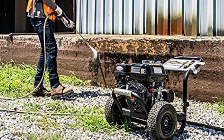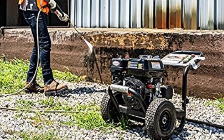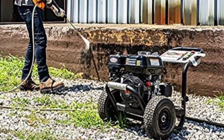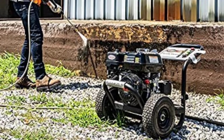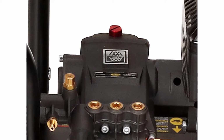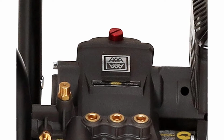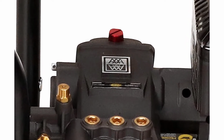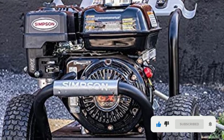With its AAA industrial triplex plunger pump that has 3,300 psi and 2.5 GPM, it provides consistent water flow when running. It comes with 5 nozzles that have different patterns ranging from pinpoint to wide fan. These nozzles are all quick connected, making it a breeze to switch between them. We did find that the included heavy-duty 5/16" 25-foot hose tends to kink and show signs of wear easily.